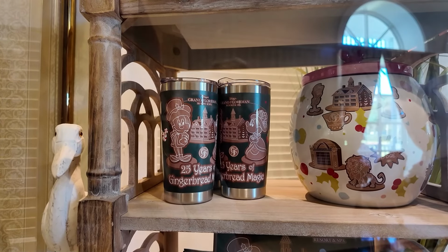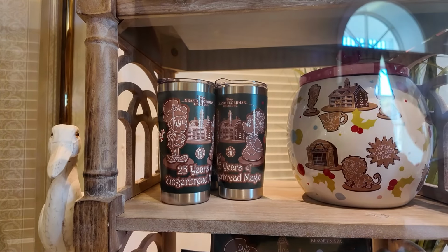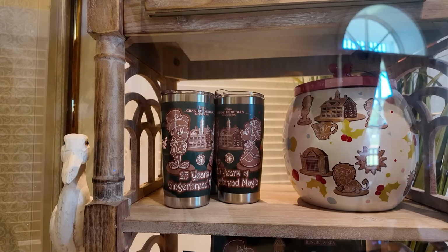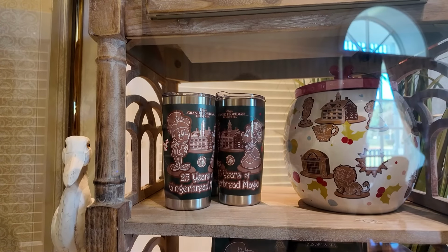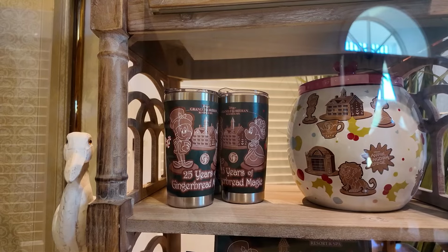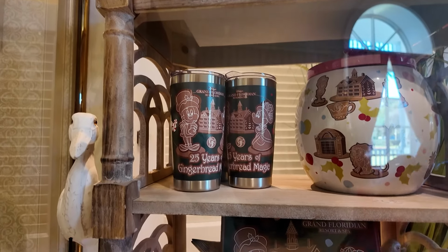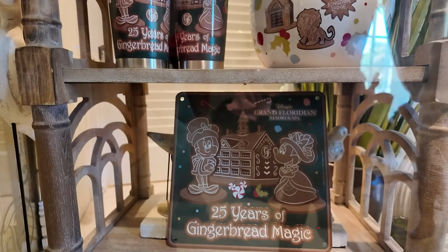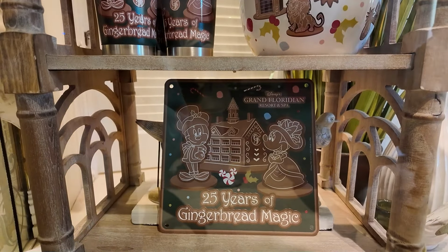But I'm going to go and head over to their quick service location here at the Floridian, the Gasparilla Grill, because they have a couple things that are special for the holidays. I just got a compliment on my tiara. But anyway, outside of the sundries shop here, they have a tumbler, 25 years of gingerbread magic, because the gingerbread house turned 25 this year. It opened in 1999.